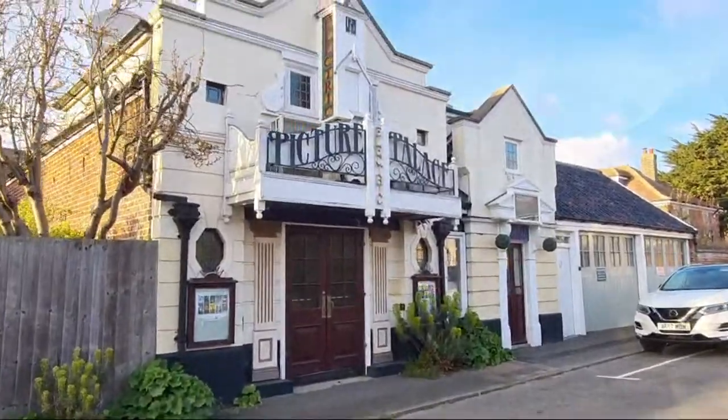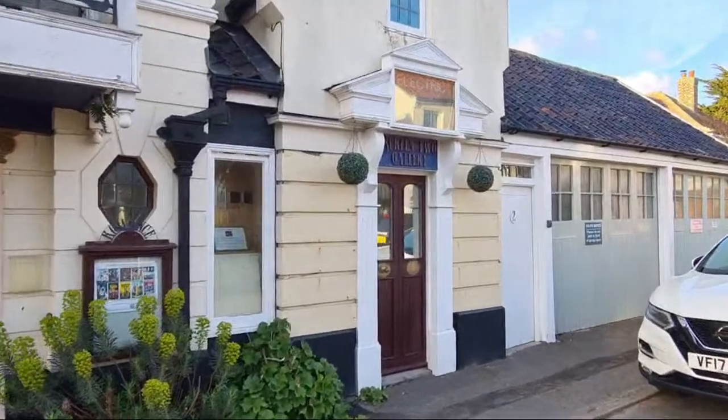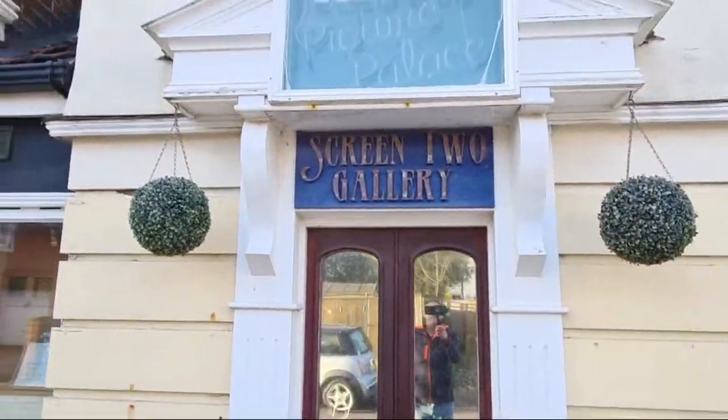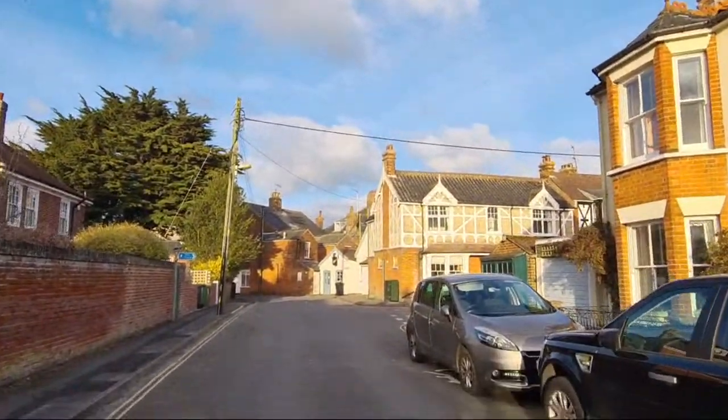Well, this cinema is so cute, especially at night when it's lit up. As I said, it's really nice. Hopefully the wind's calmed down, but I don't think it has.